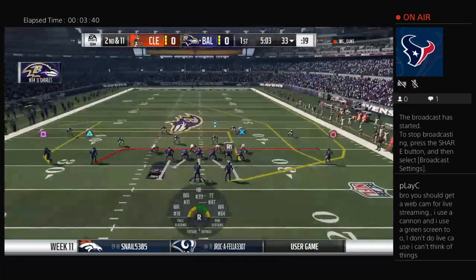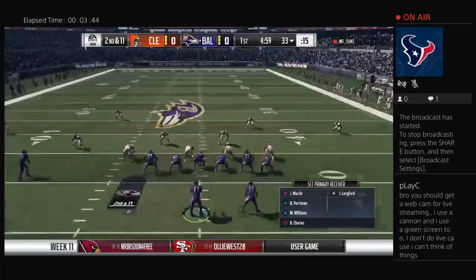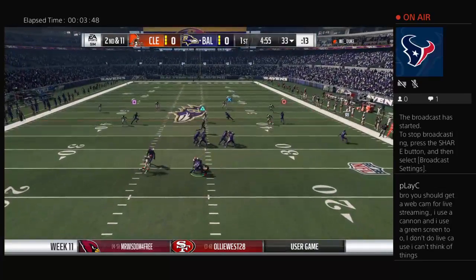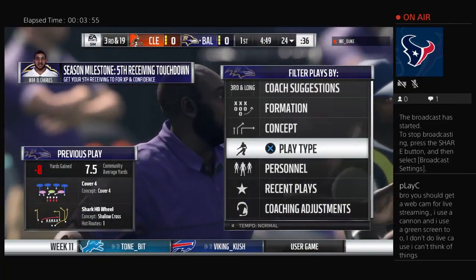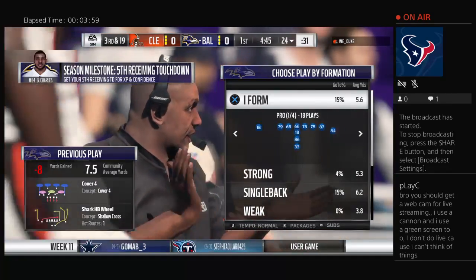Strong right. They'll look to throw, and the Browns' pressure gets to him that time, and he's going to go down. Emmanuel Ogbah in there to drop him for his 11th sack of the year.